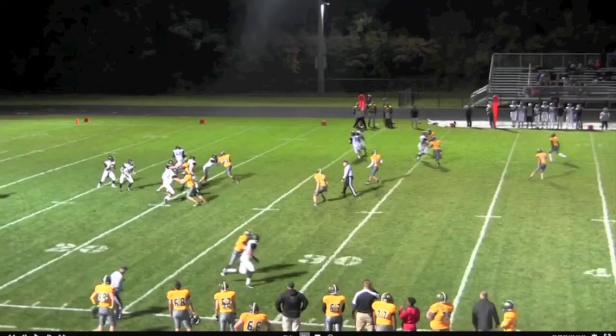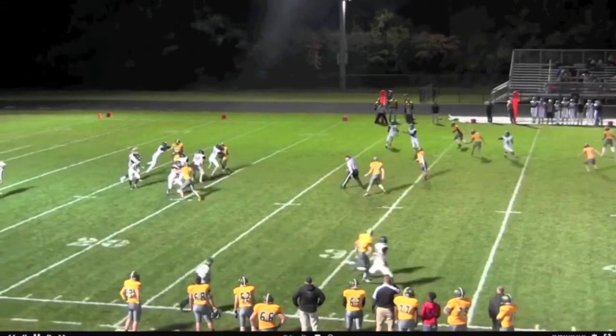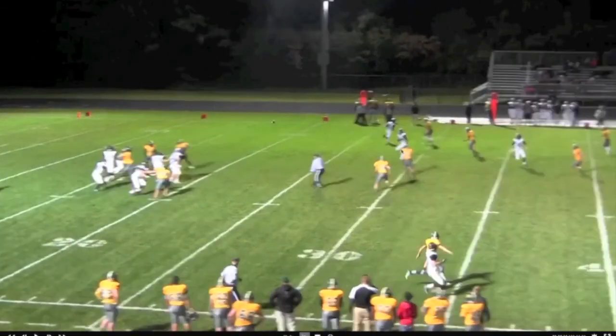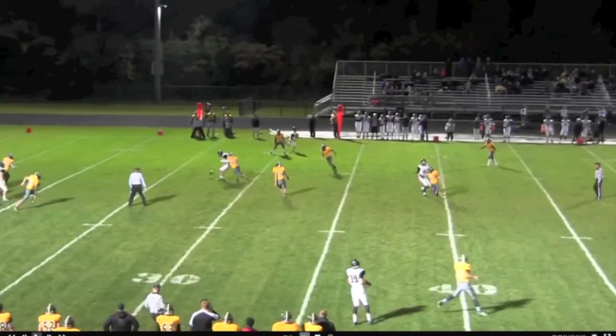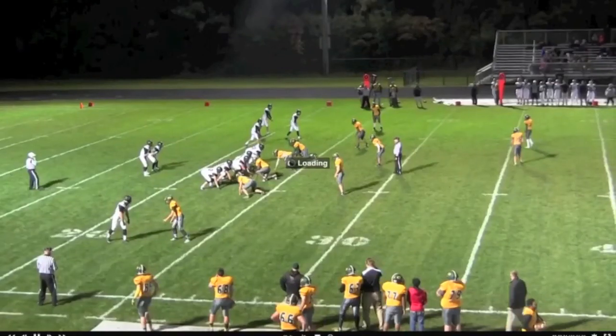Our corner is sinking. He gets alert by the 3. He pulls his trigger. He's going to match that in the flats. Matt, our inside linebacker, ends up working out, and he is in position. Even if that ball gets caught, it's about a 4 or 5 yard gain to make that tackle. Nice play by our guys.